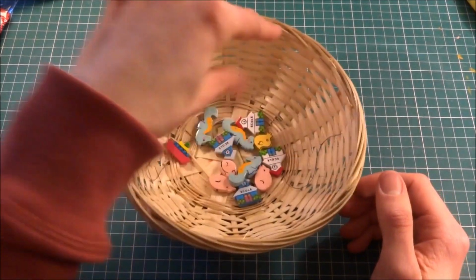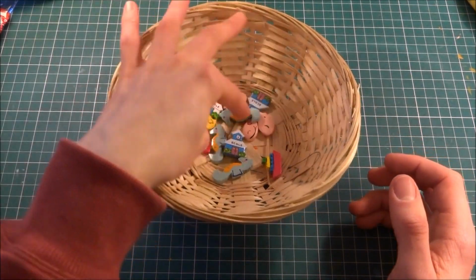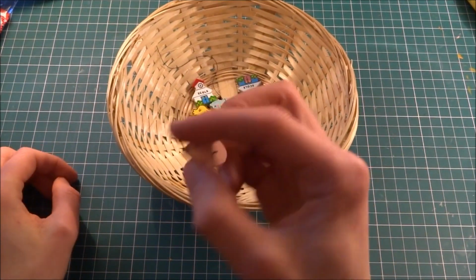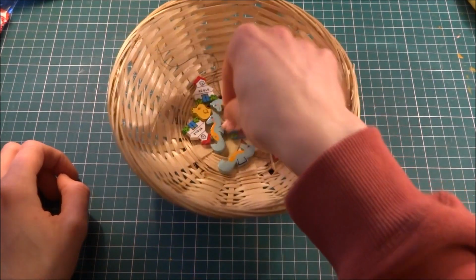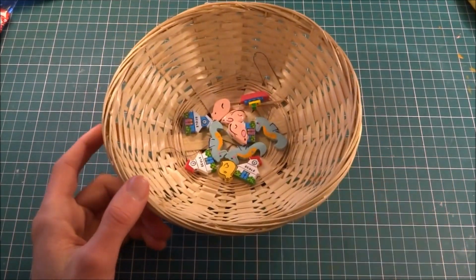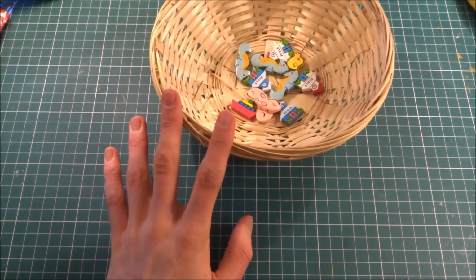So there's these little schools, Ecole is school in French, and then you have these little seahorses and these mice, which I think are just absolutely adorable. But again, what would you do with them? I don't know. So again, any ideas? Much appreciated. Yeah. So anyway, that's all my weird card making and craft supplies.